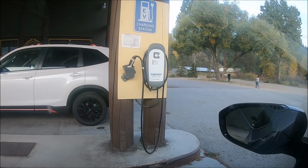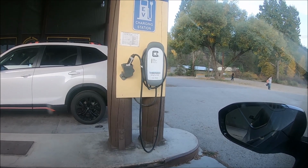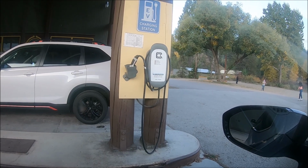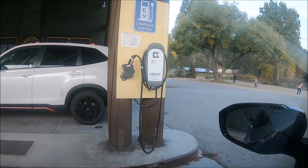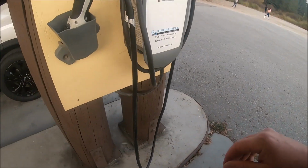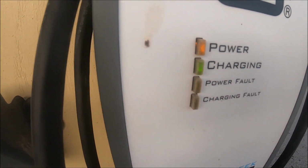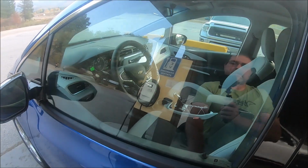So this is a level 2 Clipper Creek charger that we have available here. I'm hoping it's going to put out the max that this car can take here, which I believe is like 6 kilowatts or something, and we'll spend about 30 to 45 minutes here, and then we'll drive the rest home. So let's get this car plugged in. Charging light came on, it clicked in there, so we should be good. Let's double check in here.